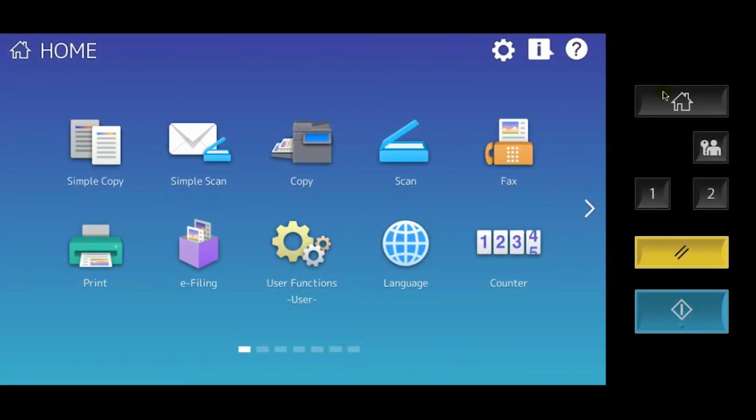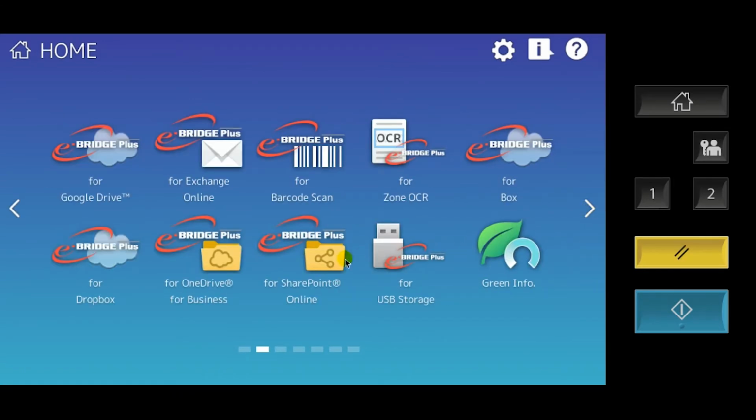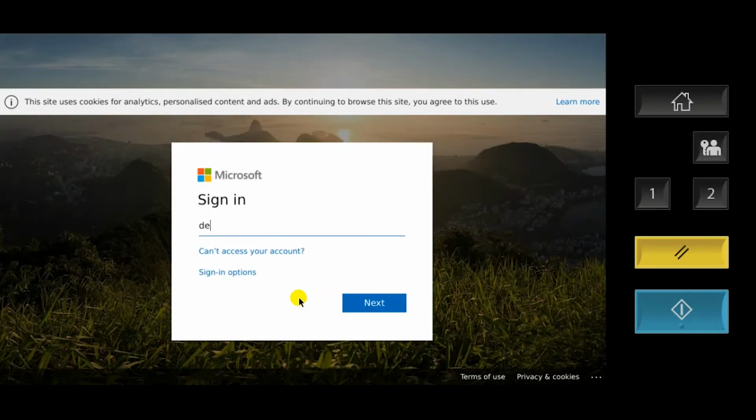Toshiba's eBridge Plus for OneDrive for Business app allows you to digitize documents at high speed and save them in your OneDrive for Business storage space so you can easily print, store, or share documents in a few simple steps. In order to use the app, you will need to have an Office 365 account.